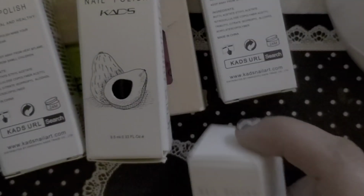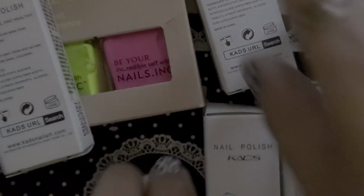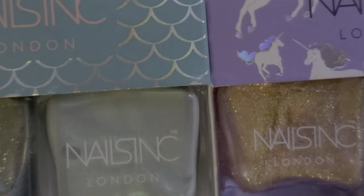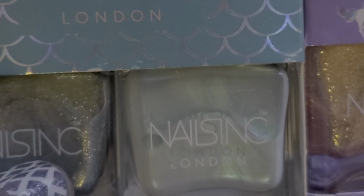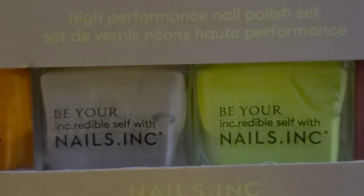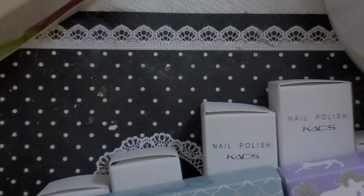Today I am going to be doing some swatches. I have some really pretty Kads polishes, 6 of those that I'm going to be swatching for you guys. And then I have some NailsInc polishes, and these are so gorgeous. Actually, this one reminds me so much of the ILNP polish. I can't think of the name of it, but it looks just like that. And then 4 more from the Naked and Neon collection from NailsInc. So I'm just going to hop right into it.